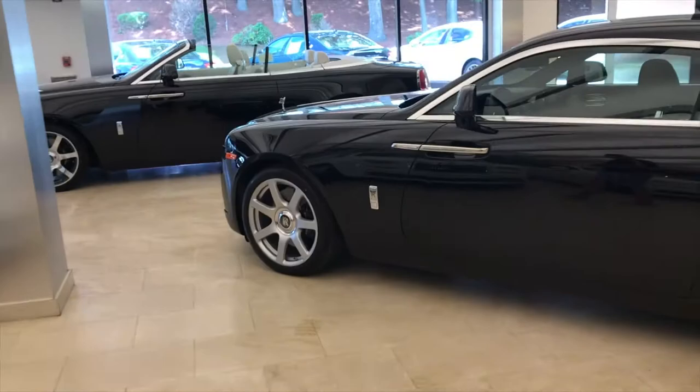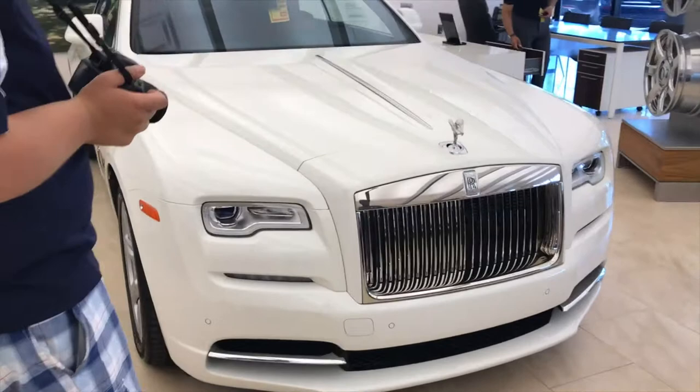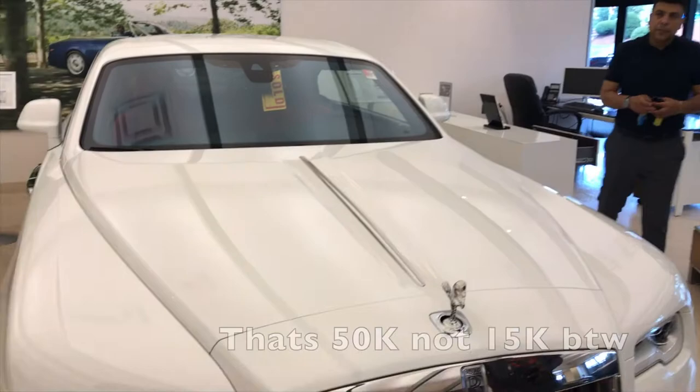This Wraith is so nice. You know how these are weighted? They're weighted so they always sit point up. RR. Yeah. That's crazy. Do you know how much the option is for the Crystal Spirit of Ecstasy? I think it was 15,000? 50 grand. Oh, okay. Wow. Makes sense. It's crazy. Yeah, it's crazy. That's what it cost.